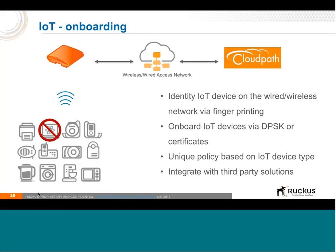In addition to that, via APIs and other methods, CloudPath can also talk to IoT gateways, so we can update these gateways with appropriate information on a particular device or set of devices or even category of devices to exchange authentication or any other device information as applicable.